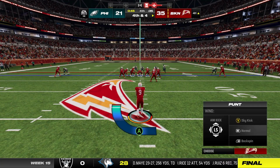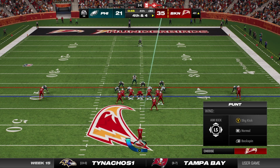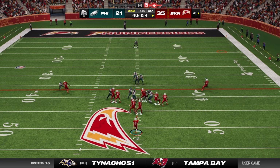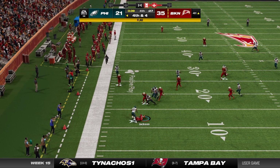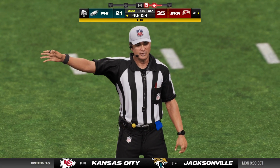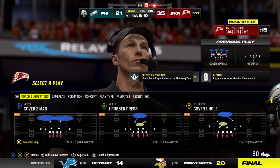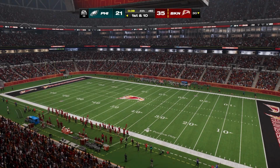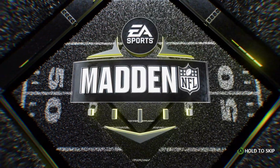And they bring their punter out there now, as he should be able to pin him back deep here with his first punt. He was only asked to punt once in the victory last week as he sends this one away. Looking up into the roof, and he muffs it. It's loose. Oh, and one of the linebackers has got it. Football 101. So no short.